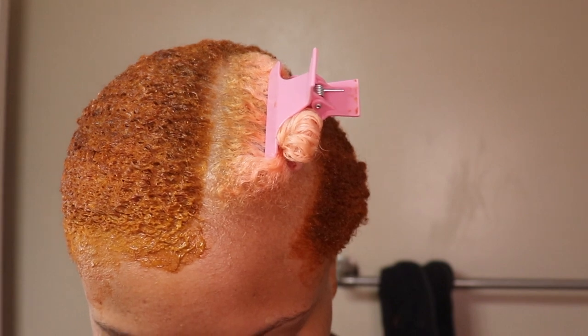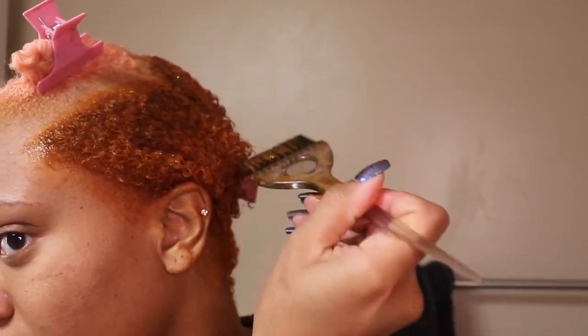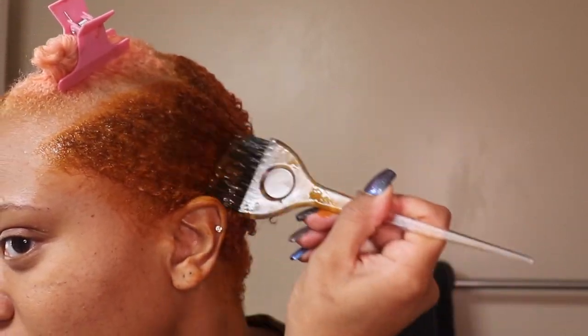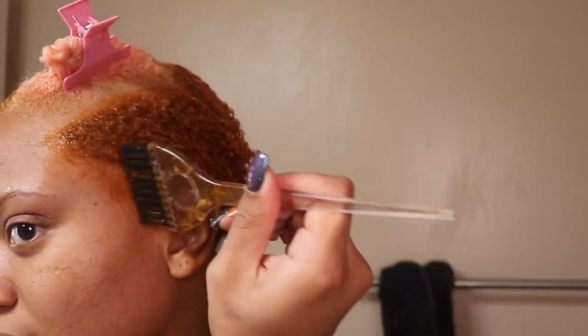I still got some color in this bowl. I'm gonna try to saturate it as much as possible. This looks so good. I'm actually really happy with these results. Well, so far. No, let me not speak that into existence. I'm really happy with it. I love it so much. It is amazing. It's the perfect color. It's exactly what I was going for.